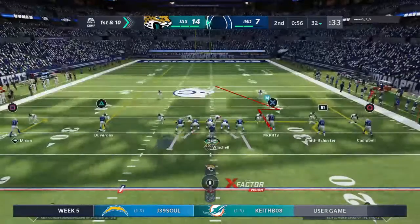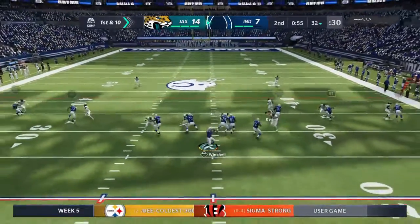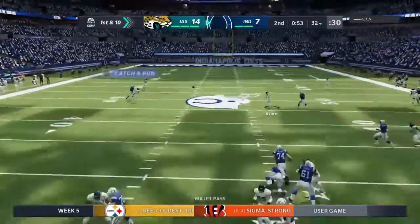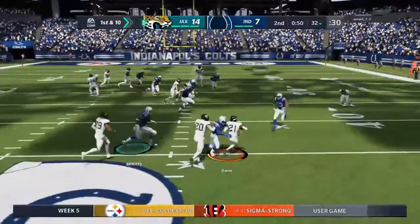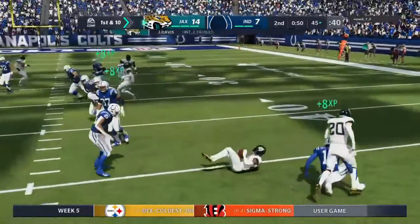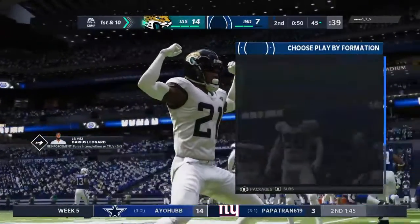From the 32 now, here's 1st and 10. Now they'll throw here out of the gun. He rifles one that's intercepted. Picked off at the 46. And he returns it into enemy territory down to the 45-yard line.